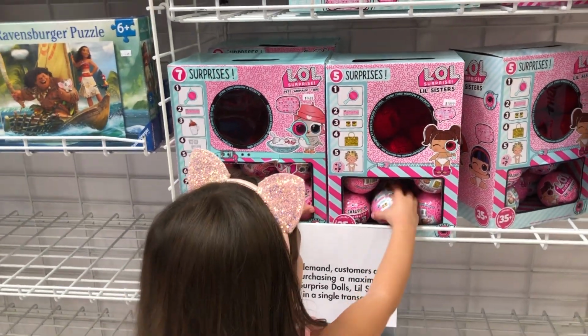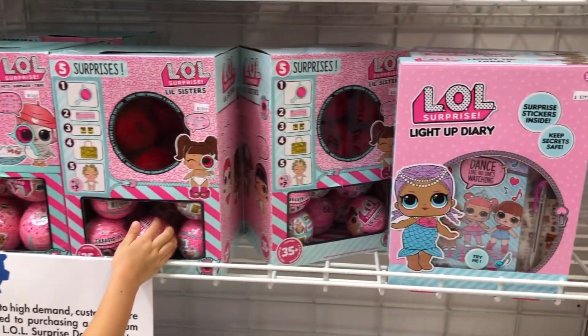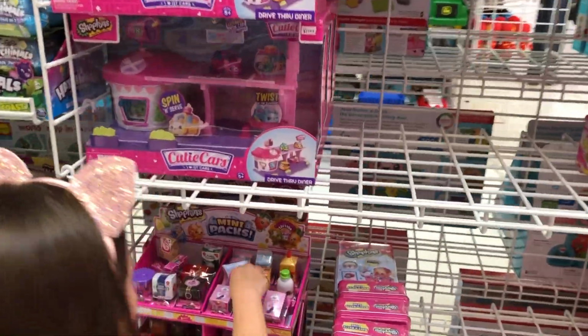Look at this stuff. There's little sisters and there's pets. So much. So the cars.